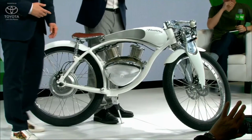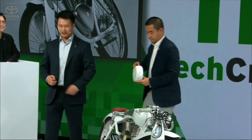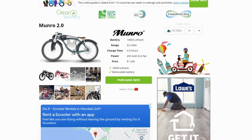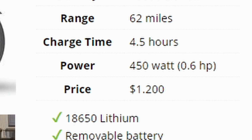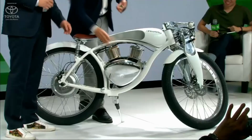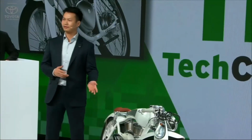Anyways, this is one of the most retro-inspired e-motorcycles that we've seen. It has a solid 62 mile range, not too bad. 4.0-hour charge time, okay, not too bad. That's great, but whatever. And a 6 horsepower motor. Wait, 0.6. A 0.6 horsepower motor. Okay, am I reading that wrong? Like the first motorcycles ever produced about half of a horsepower. What's going on here?